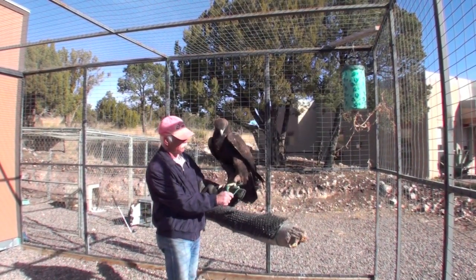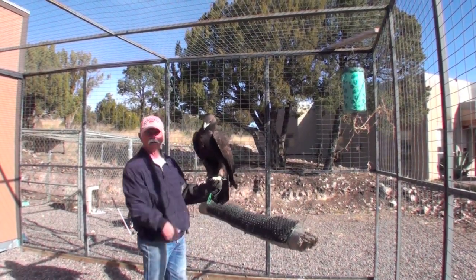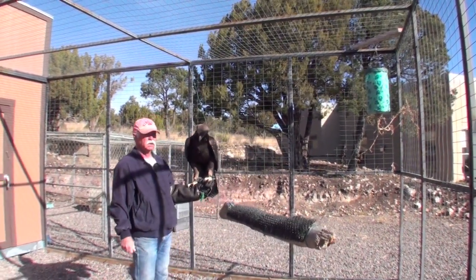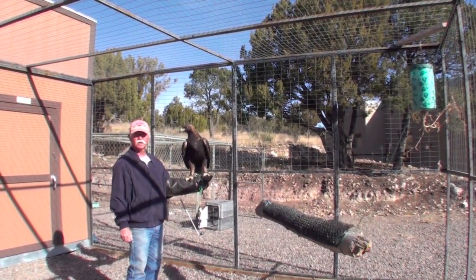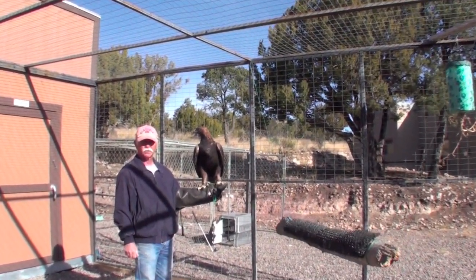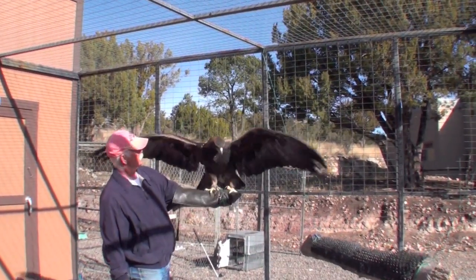Said you have to be very careful with these guys, especially when they're fat. They don't want to be handled. We're going to let you see his wingspan if he'll do it. Sometimes he will, sometimes he won't. You ready? Right. Yeah, go ahead. There you go.